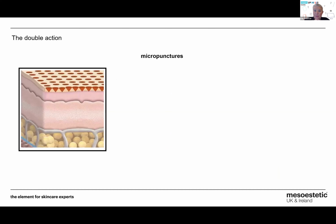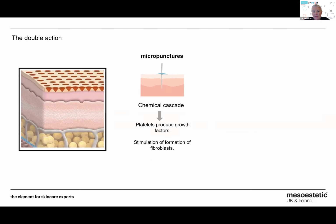So we've got the micropunctures, and this is where we are creating a controlled trauma, and it initiates a chemical cascade which will start to stimulate growth factors, cytokines. This then leads to a stimulation of formation of fibroblasts, and as we know, the fibroblast cells then start to stimulate collagen, and what is absolutely essential here is the generation of collagen type 1, 3 and 4.